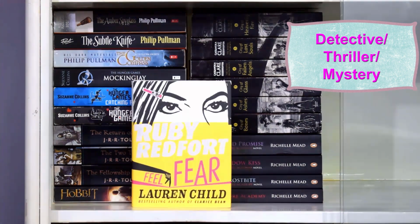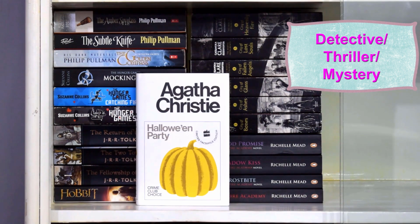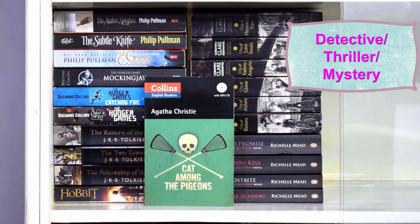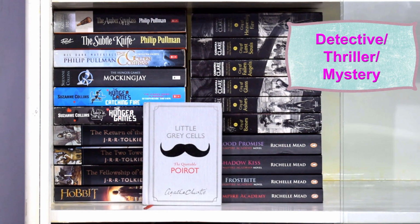by John Gardner, Ruby Redford Feel the Fear by Lauren Child, and Then There Were None, Murder on the Orient Express, Halloween Party, Poirot's Last Case, N or M, Hickory Dickory Dock, Destination Unknown, Cat Among the Pigeons, Death in the Clouds, another edition of Death in the Clouds, and Little Grey Cells, The Quotable Poirot by Agatha Christie.